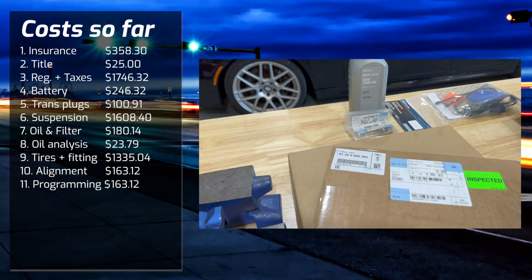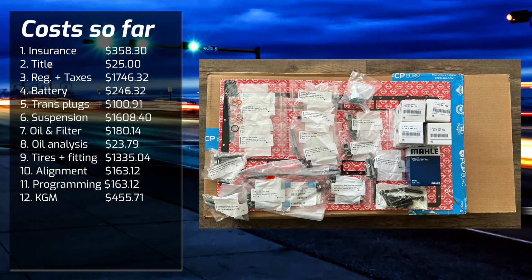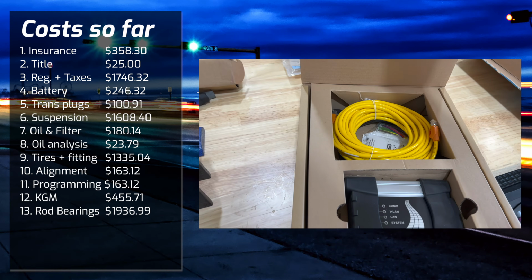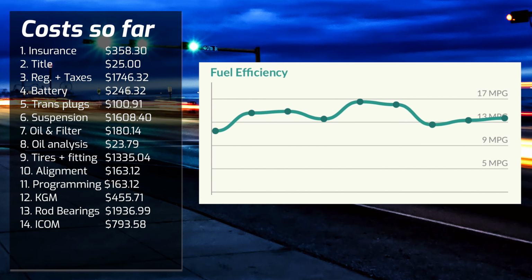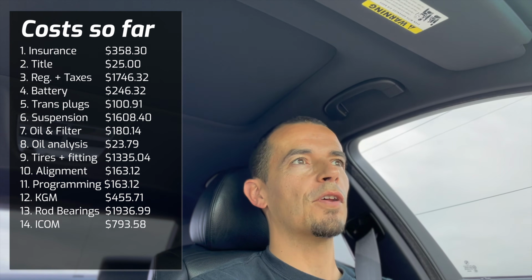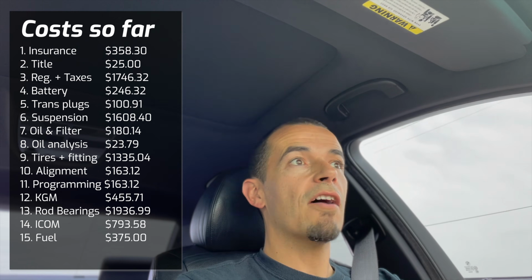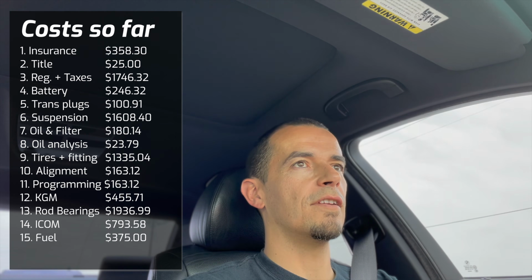$163.12. The body control module from ECS Tuning, $455.71. The rod bearings, tool and oil, all from FCP Euro, $1,936.99. The ICOM device, I'm actually pretty happy I've got one of those, $793.58. And then finally, fuel. So 1,300 miles, around 14 miles to the gallon. The average cost of the fuel for this car at the moment, because I've been putting in 93 whenever possible, has averaged about $4.15 because the prices have shot up recently. And so that came in at a total of $375. That leaves a grand total for everything done to the car so far, including registration, insurance, and everything, of $9,500.